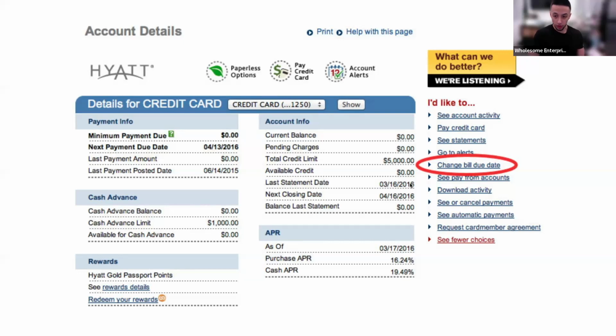Last statement date, March 16th. Your next closing date is April 16th. So every month on the 16th, this person, whatever balance they have on this $5,000 card, will get reported to the credit bureaus on the 16th. So next month, based off of this example, it's going to be April 16th, 2016. Whatever balance they have is going to be reported to the credit bureaus.